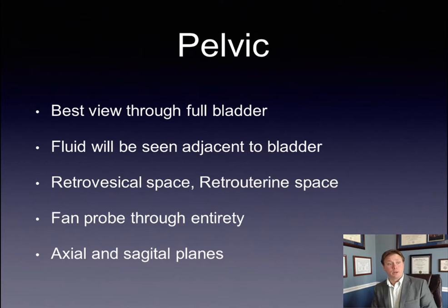Talk a little bit about the pelvic windows now. It's best seen through a full bladder, and you'll find free fluid adjacent to it either on the left or right side or anterior and posterior, depending on where it's coming from.